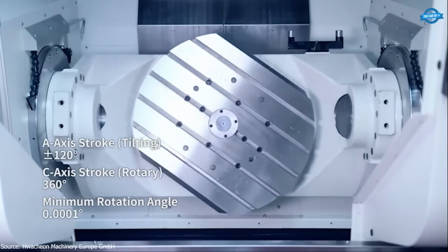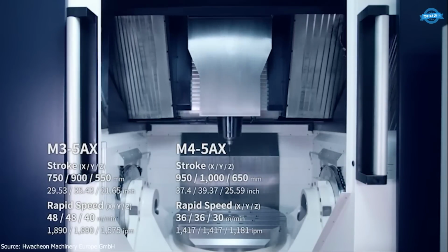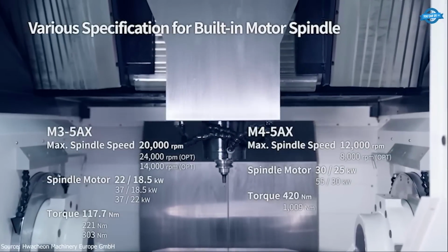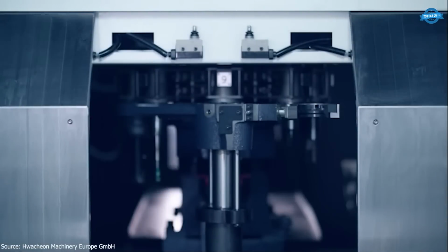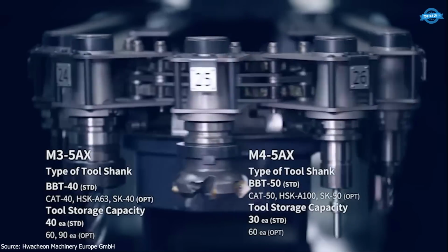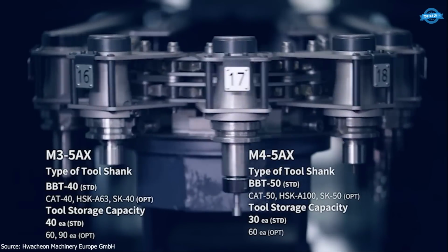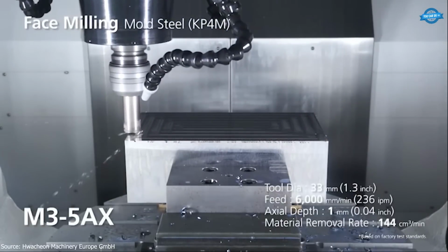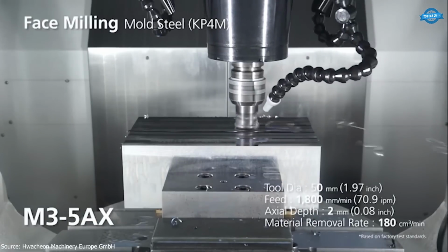The M3 is equipped with a U700mm rotary table capable of supporting workpieces up to 800 kg. Its axis strokes are 750mm X, 900mm Y, and 550mm Z, facilitating the machining of complex geometries. The standard spindle operates at 20,000 revolutions per minute with 22 kilowatts power and 118 Nm torque, with optional configurations offering up to 24,000 revolutions per minute and 37 kilowatts.